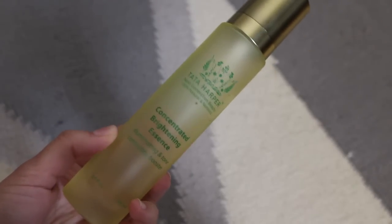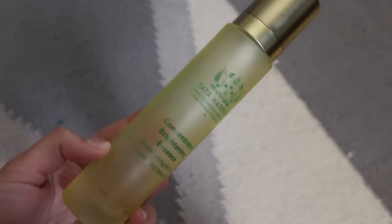All right, is everyone still awake? We've made it to the final product, yay! This is the Tata Harper Concentrated Brightening Essence Illuminating and Tone Correcting Boost.